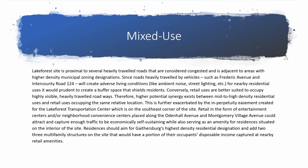Conversely, retail uses are better suited to occupy highly visible, heavily traveled roadways. Therefore, higher potential synergy exists between mid to high density residential uses and retail uses occupying the same relative location. This is further exacerbated by the in perpetuity easement created for the Lake Forest Transportation Center, which is on the southwest corner of the site. Retail in the form of entertainment centers and/or convenience centers placed along Odenhall Avenue and Montgomery Village Avenue could attract and capture enough traffic to be economically self-sustaining while also serving the many residents situated on the interior of the site.